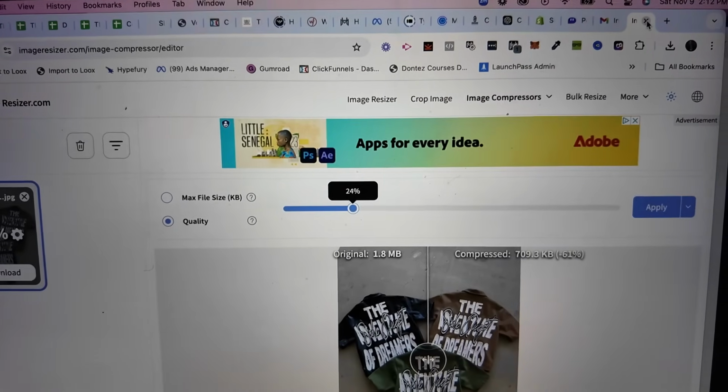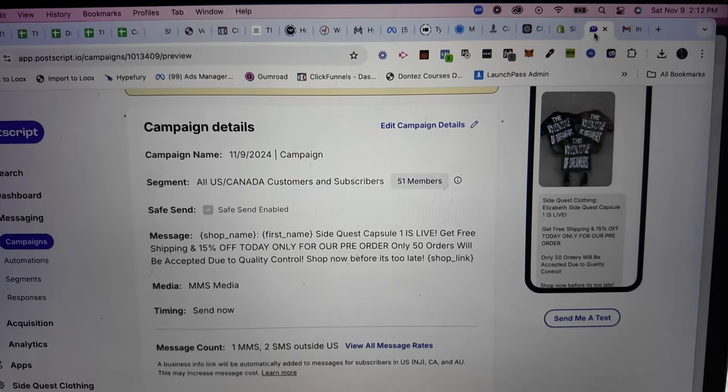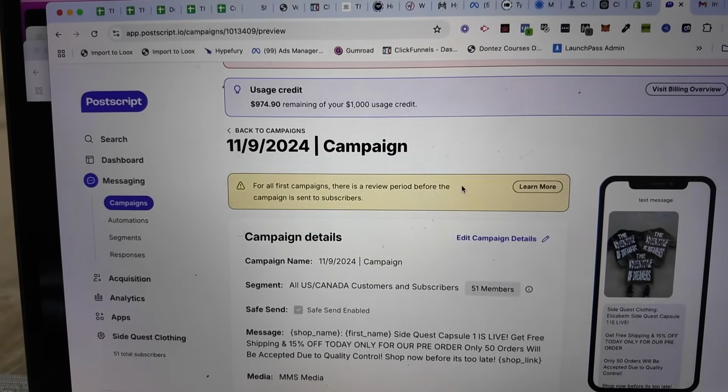So again, this is just me being transparent, showing you what this stuff looks like in real time. Nonetheless, we'll see in the next 10 minutes if we're able to send these text messages. I pray to God we can, and yeah, we'll see.